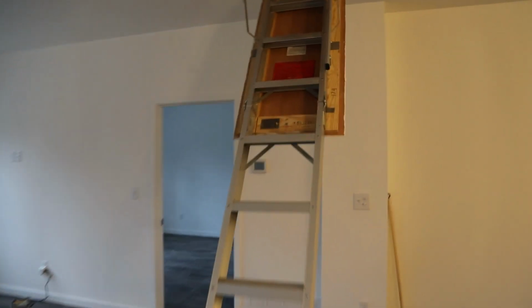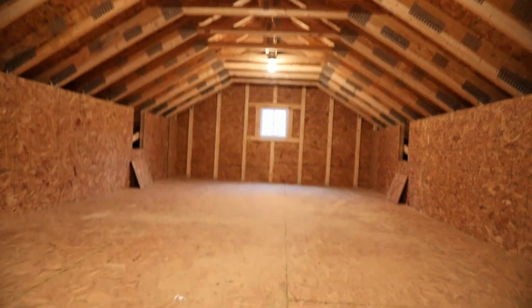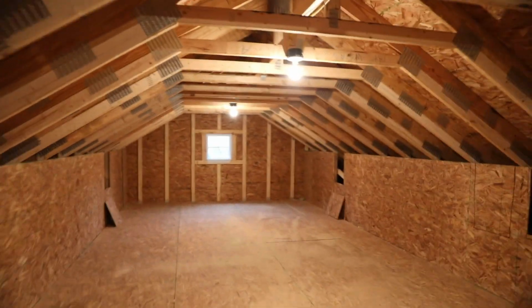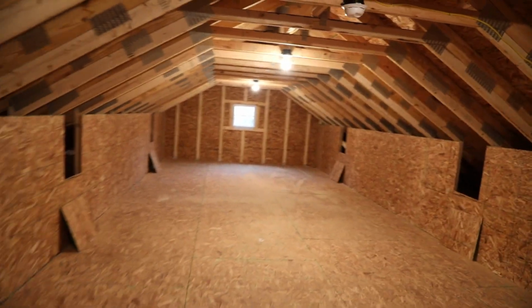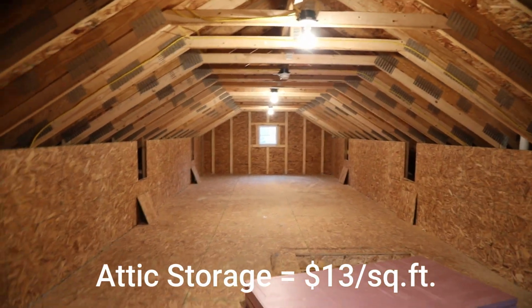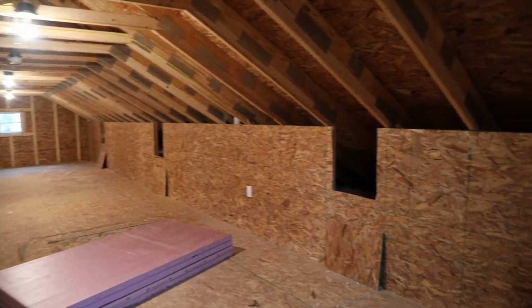So we've incorporated some serious storage into the Open Book Build house, and I want to show you guys the attic storage real quick just to give you an idea of how big this area is. It runs the full length of the house, all the way from the front wall to the back, which is basically almost 42 feet, and then it's over 14 feet wide, and in the center the head height is over 6 feet. So there's plenty of space here.